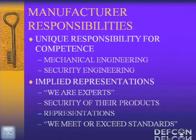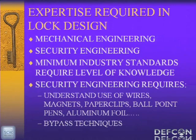When you buy a lock from a company like Kaba, Assa Abloy, Ingersoll Rand, which are the major lock companies of the world, you expect that they know what they're talking about and they know how to design locks. Often, this isn't the case. And the problem is that all of the lock companies always claim we meet or exceed the standards. The problem, as we noted, the standards may not protect you against some fairly non-sophisticated methods of bypass. So expertise is required: mechanical engineering, security engineering, understanding minimal engineering standards when you design a lock. And security engineering requirements means, one, that you test the products against current methods of bypass and that you understand and know what those current methods of bypass are.